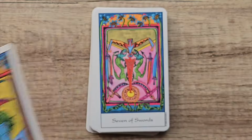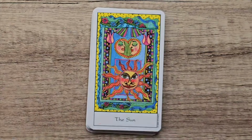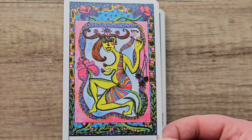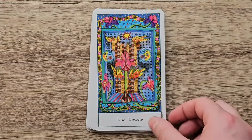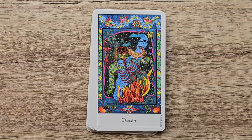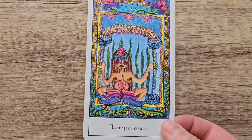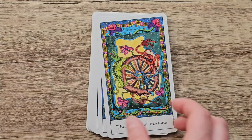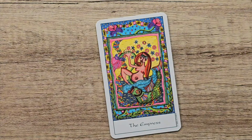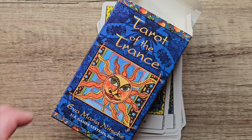Yeah, I think it's a really cool art style. One you don't really see that often. Look at the vibrancy of these colours as well. I just think they're so fun. Quite busy. I think having the white border helps. There's quite a lot going on. Yeah, I think it's just a cool little deck. And that's the Tarot of the Trance.